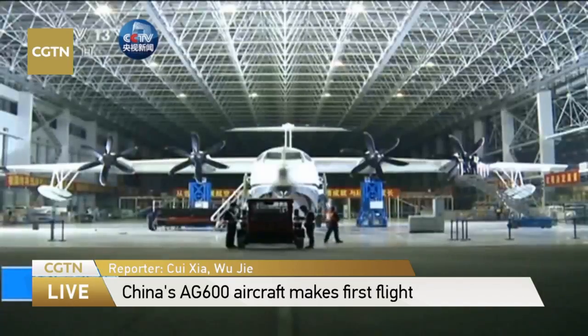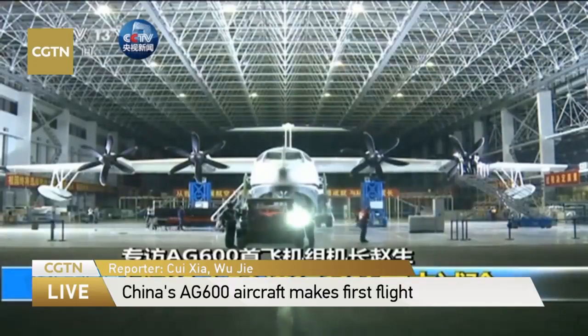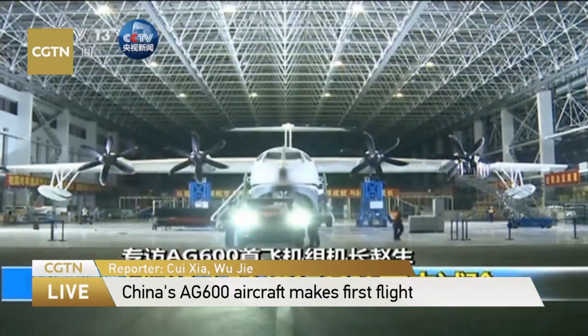I think the signal is not stable because it's flying up in the air. Our apologies, and thank you to our correspondent. For AG600, the maiden flight is like the first walk of a small baby. In order to make sure everything goes well, we actually made so many different plans.